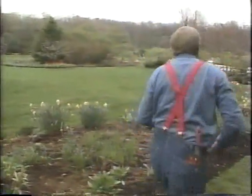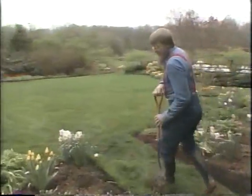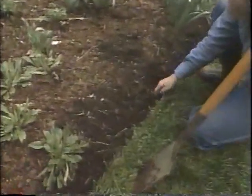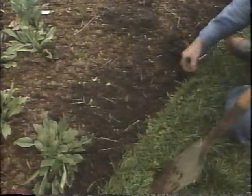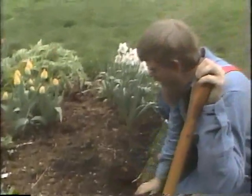Now, spring is a good time for another chore, and that's edging the beds. In some of those great gardens that we visited, there have been fancy borders of cut stone or steel. But those aren't within everybody's price budget. And we find that a simple ditch is a perfectly adequate way of keeping grass out of the garden.